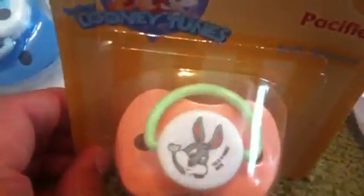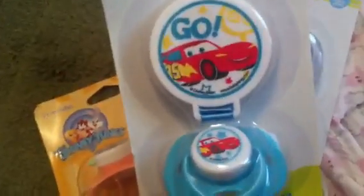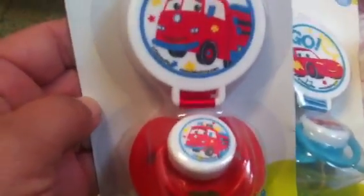Anyway, back to my haul here. I got these 3. I didn't have these characters, so I went ahead and got those because they were 99 cents a piece. This one I hadn't seen at Burlington before, so I thought that was cute. And then Cars, it came with a clip. So that'll be for Brayton. And this is a red one, because I think his original theme was Cars.